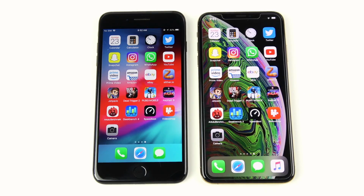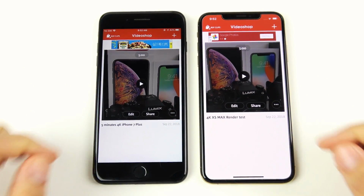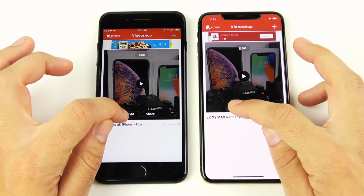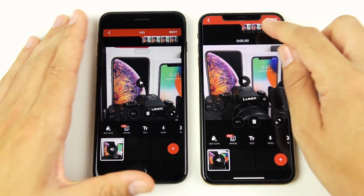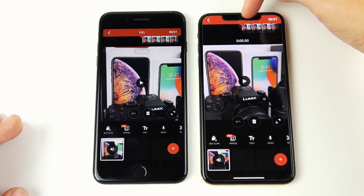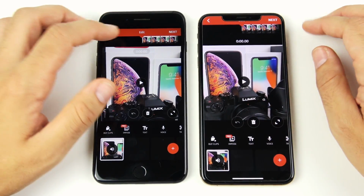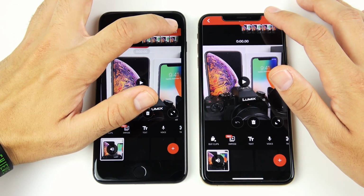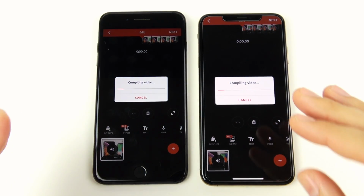Okay, so I shot a 5-minute 4K 30 video here in Video Shop to render out on both of them at the same time to see which one can compile this video first. Now you can see optimization issues right here. It should say edit right there in a notch. This is where we need fixes for this larger display, but let's hit next here. 3, 2, 1. Let's see which one can compile this video first. Now this might take a second, so I will skip ahead to the end if it takes too long here.